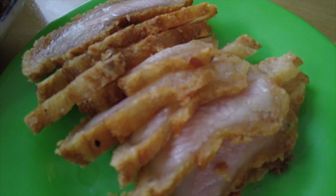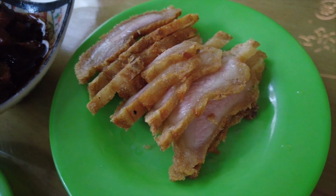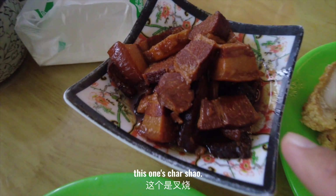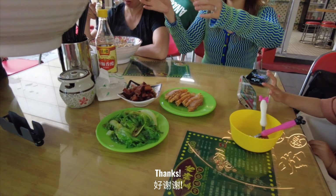Crispy pork. So, I had this last time. This one's cha xiao. This one's just some boiled vegetables.